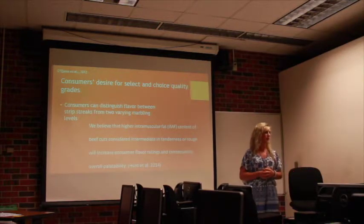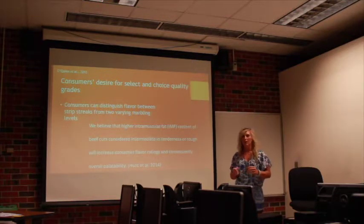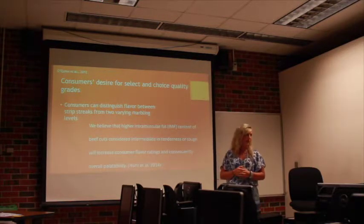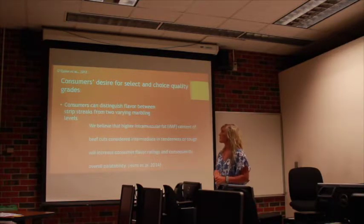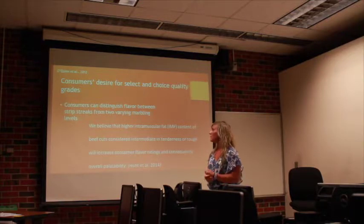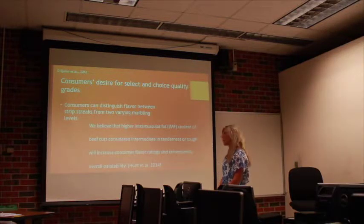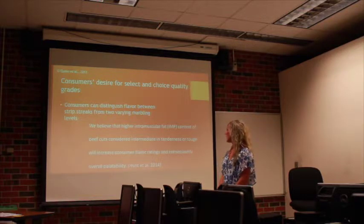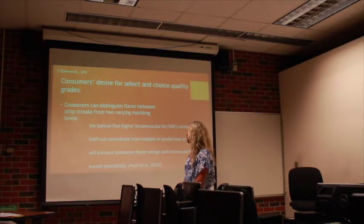And the second study, done by O'Quinn et al. in 2012, studied the consumer desire for Select and Choice quality grades. Consumers could distinguish flavor between strip steaks from two varying marbling levels. Hunt et al. in 2014 said that we believe the higher intramuscular fat, or IMF, content of beef cuts considered intermediate in tenderness or tough will increase consumer flavor ratings and consistently overall palatability.